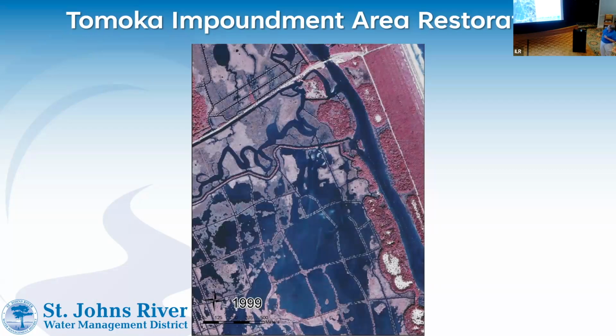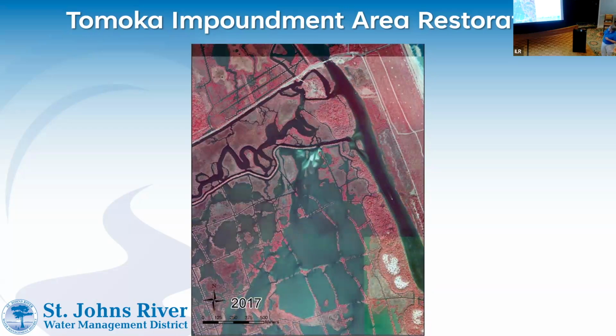1999. I put this one up there to accentuate how much open water there is where this all used to be marsh. And the dragline ditching and the dredge spoil. This is North Peninsula State Park, and we'll see that in a minute. So this is 2017. The impoundment has breached. We've done dragline ditch restoration up here. We've done intercoastal waterway dredge spoil removal along here. And this is all open water.